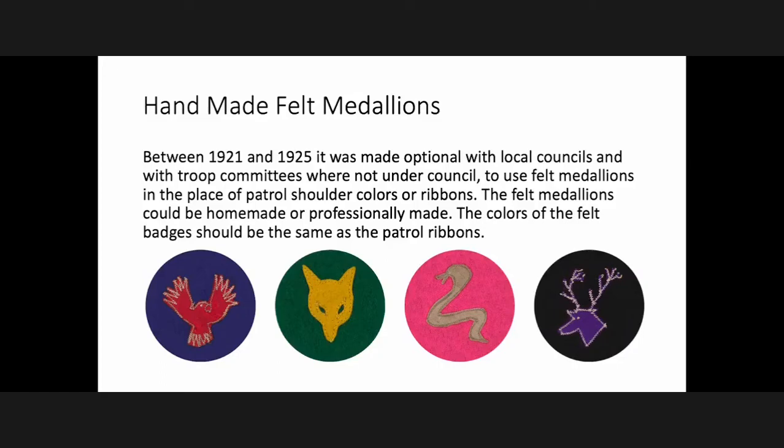If you were to go back and look at the patrol knots, you would see that, like we talked about, white and pink is rattlesnake, red, white, and blue is flying eagle, and so forth and so on. So many councils made their own. So you're liable to see in your collecting and travels in a trader some felt on felt patrol medallions. They may not look like these, they may look like others, but they're from that 1921 to 1925 period. And there's some really interesting ones out there.